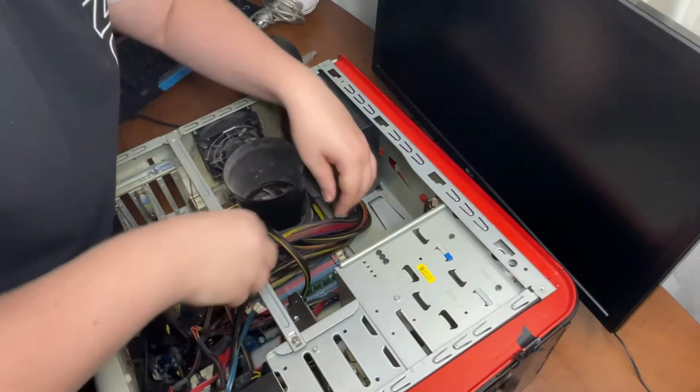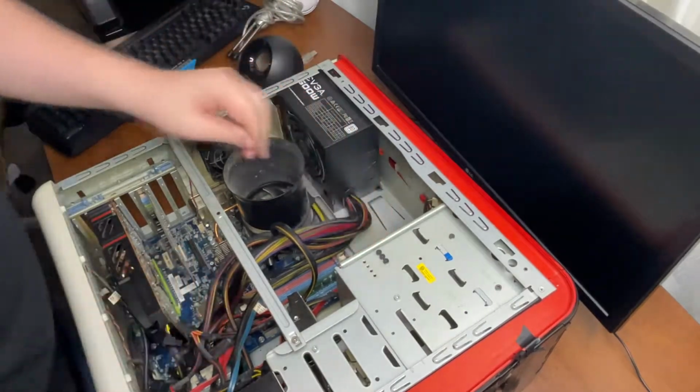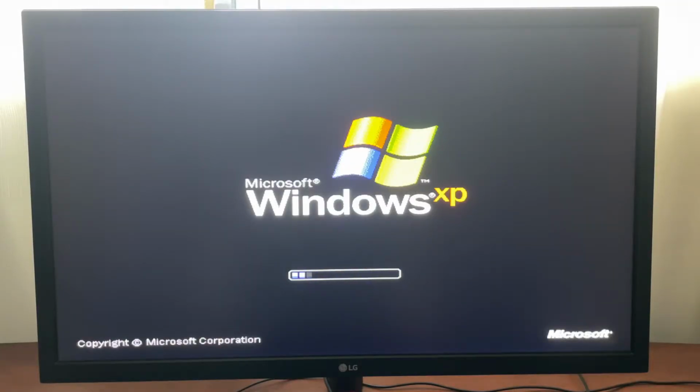Moving the two sticks I had installed to different slots on the board. And this fixed the issue. Since then I have had no other issues and haven't seen a blue screen since.